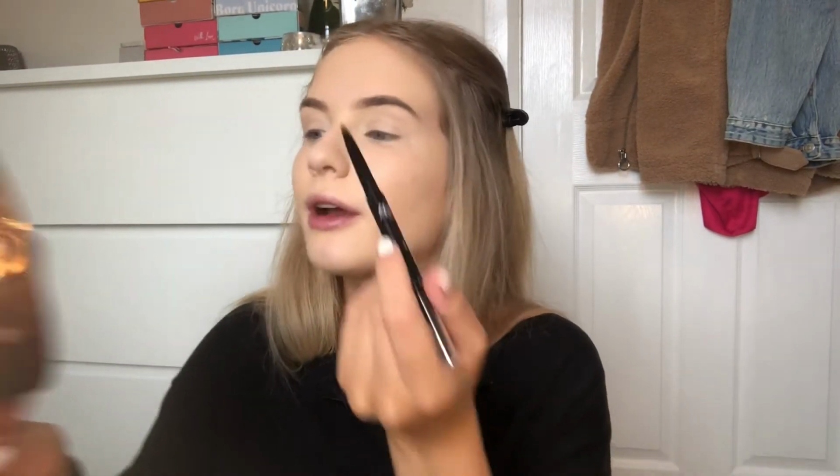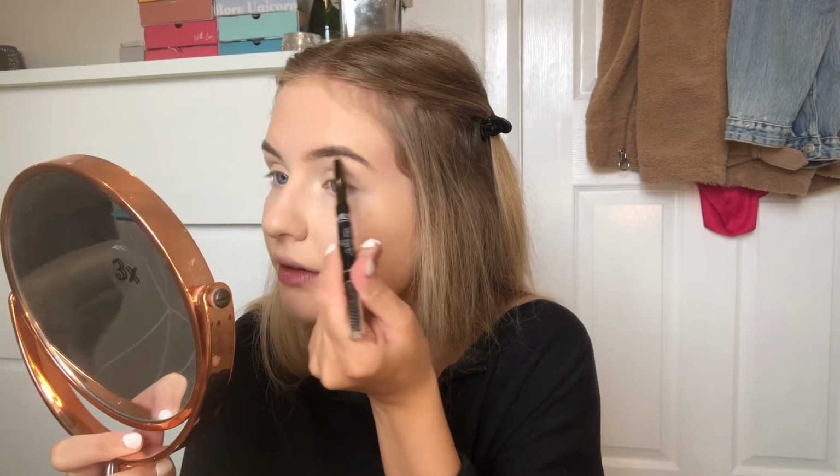And then I'm going to use the pencil. That looks like quite a good colour. Looks like my kind of colour. Let's see what it's like. It's quite warm, this pencil. It's good though. It's got a good colour payoff. They're looking very warm, aren't they?